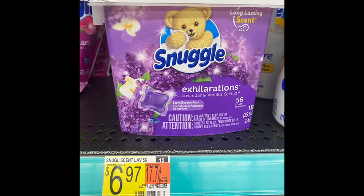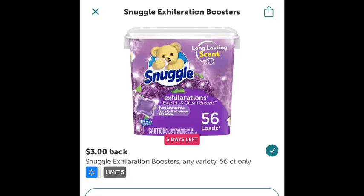Next is the Snuggle Exhilarations. Now this is a 56 count, guys. This little tub, pretty good size product. This one was priced $6.97 in my Walmart. Now, didn't have a paper coupon, guys. I didn't get them in my area. I don't know what the deal was. I've gotten Snuggle coupons before, so I don't know what the deal was. But anyway, I had to pay $6.97 in store. There is a $3 Ibotta rebate, making the final cost $3.97 for the 56 count of the Snuggle boosters.